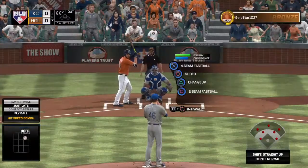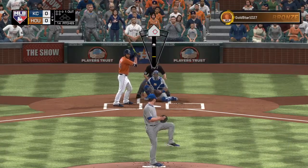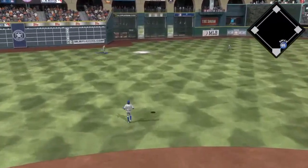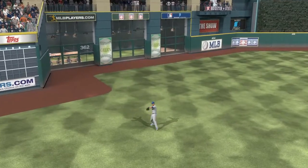First baseman Eric Hosmer is in, and he's definitely off to a fast start in the early part of the season. Lifted the other way to left center. Gordon is there, and he brings it in for the second out of the inning.